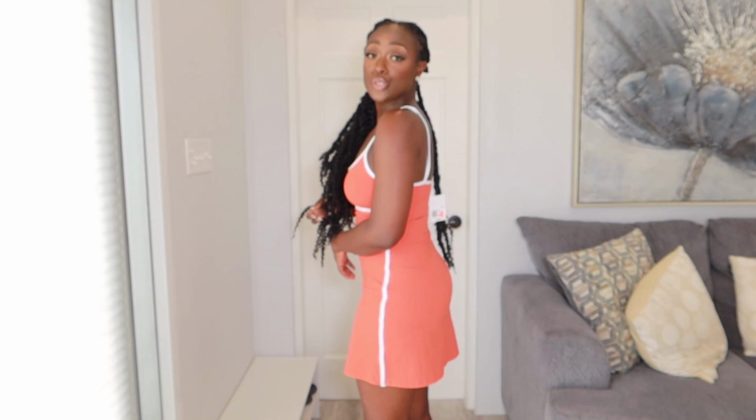It's not too fitted. Up the top is very fitted, I must say. It's giving me nice and snug. But the bottom has like a flowy type feel to it. It's not too bodycon. The length of it to me is perfect. It's not too short and it's not too long. It's just hitting me just right.